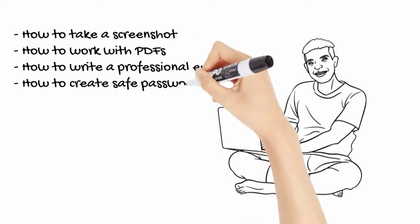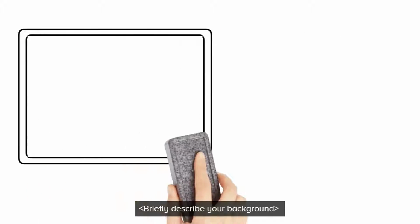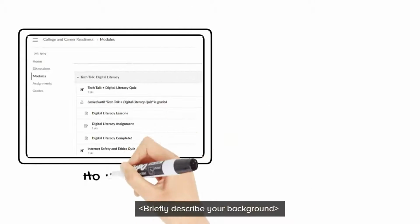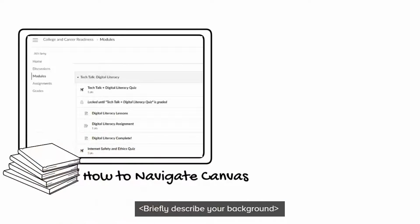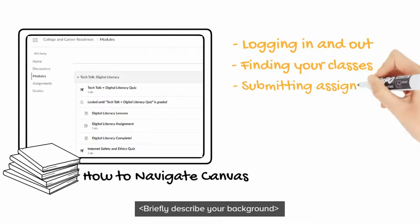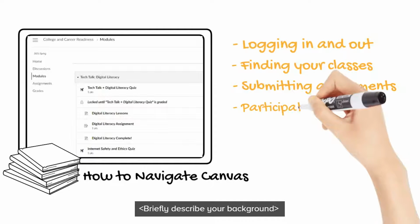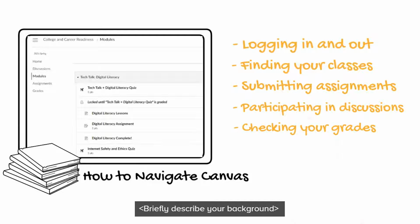It's that simple. Before we hop into Tech Talk, if this is your first time using Canvas, I'd like to walk you through how to navigate it. This is where all your classes will be hosted, so it's important to know how to find your way around and how to do things like turn something in or get help if you need it. But if you're really familiar with Canvas, go ahead and end the video here and jump straight into Tech Talk. See you over there.